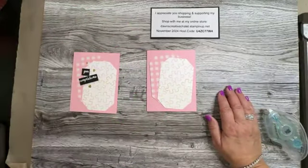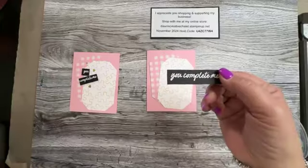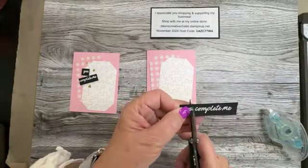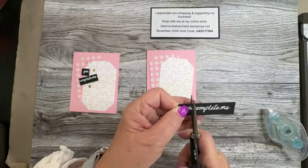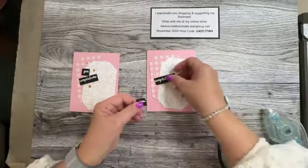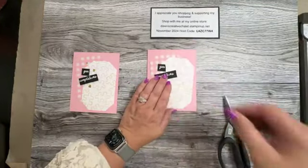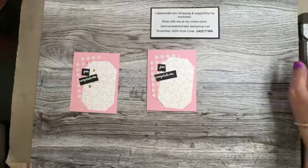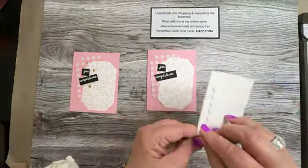And then I'm going to take this little guy that I've already heat embossed. And you can do this on your trimmer. I'm just going to wing it. It'll be easier. There we go. You complete me. Isn't that cute? And I'm going to put them on crooked on purpose with dimensionals.